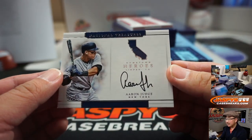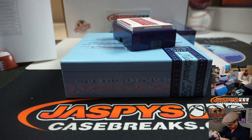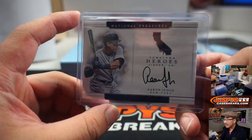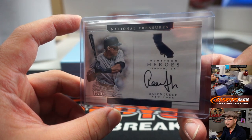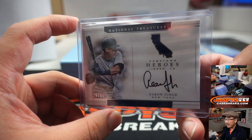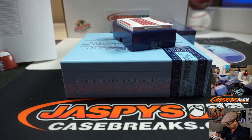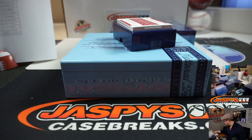All rise. Aaron Judge. That's out of 99. I'm trying to see what that number is. Can't really see it. That is 28 out of 99. You see the 8 right there. I know the wrinkle in his jersey makes it look weird, but that is an 8. Yankees 8. Jack B. There you go, Jack.